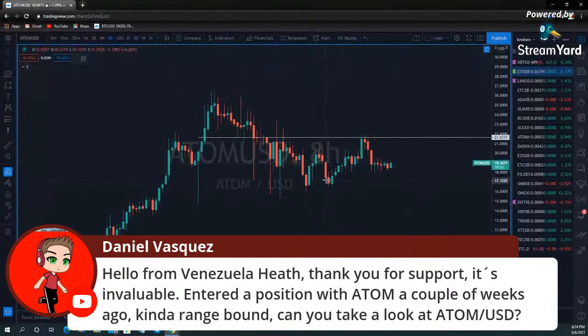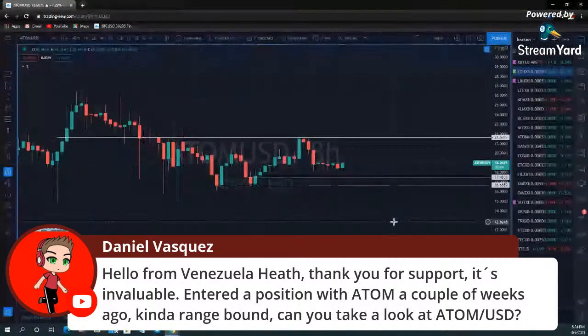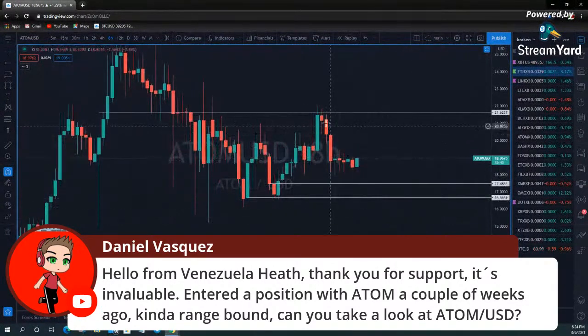Here is your level right here. You got this level down here as well. This is your main support. Like you don't want to see that fail. 16.66. If you lose that on an 8-hour closing basis, you're heading lower. You are range bound. There is nothing to do currently.